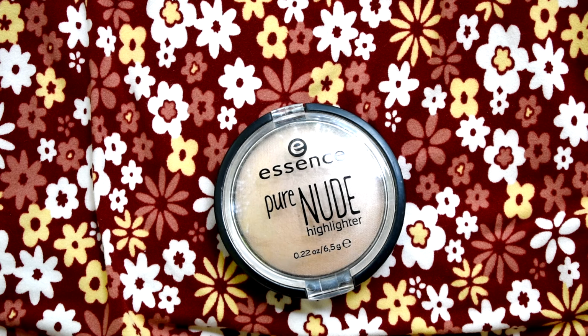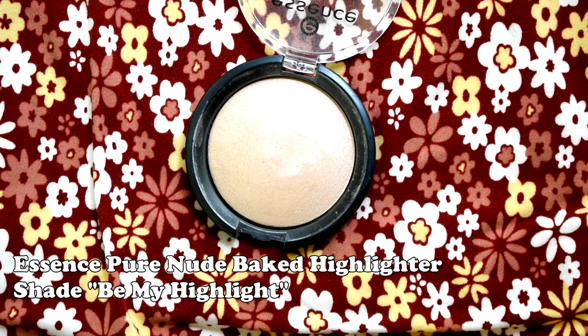But I will say, I think they excel the most in their powders, especially in their baked powders. They have some really great baked blushes that launched earlier this year that I love. But the OG, the best of the best, the Pure Nude Baked Highlighter. If you're gonna pick up one product from Essence, it has to be this. So many people have loved it for so long because it is just so, so good. It's the highlighter that I'm wearing today.